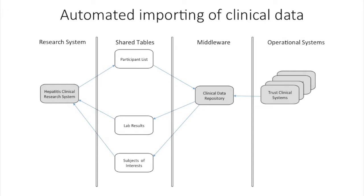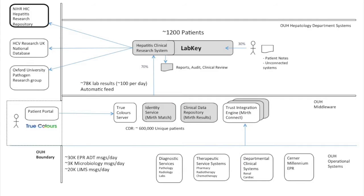The advantage of the automated system that we showed you before is that because we're using shared tables, we can drop in another system on there as well. If this system gets replaced at any point, then we can just drop in another system and it will continue to work the same. So far we have about 1,200 patients loaded into there. That number grows by about 100 every month or so, depending on the month.